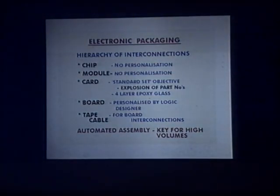So here's the electronic packaging summary. No personalization at the chip or module level by the logic designer or the system designer. Personalization at the card level, as it turned out, and certainly at the board level. But again, the key thing was that all these steps in the technology, steps in the package, were all focused on high degrees of automation, which was absolutely key for the high volumes. In fact, just to give some feel, in the first 4 years of manufacture of these SLT modules, there were some 750 million modules produced in two plants in the world. So the volumes were very high, and the risk of failure was enormous.